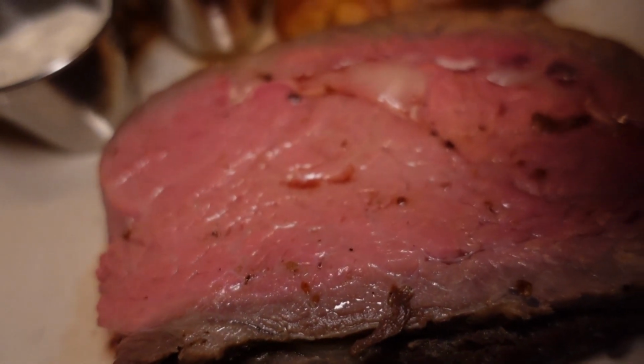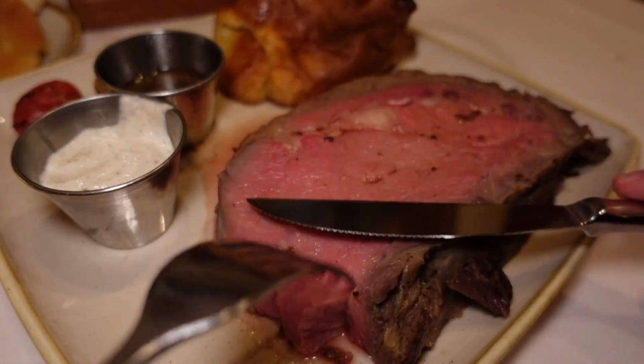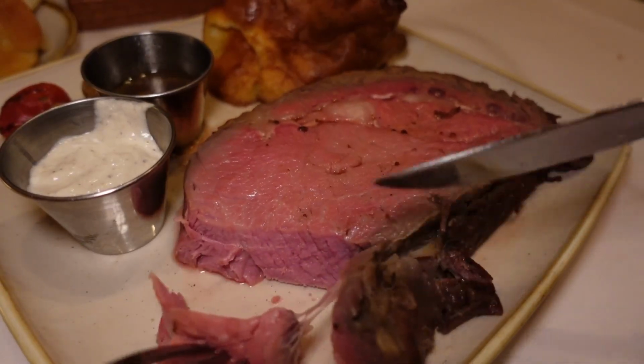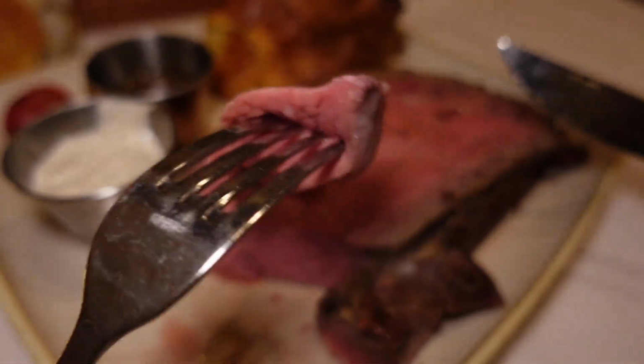I got it medium rare, and it looks really good. Let's give it a rip. All right, let's cut into this. Man, this thing is huge. This is a big piece of prime rib. Oh, look at that. Oh, that looks awesome. Oh, man, I can't wait to try this. This looks so good. Yum.